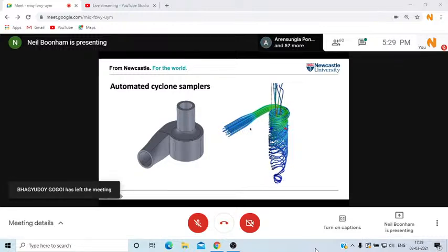So Hertfordshire developed cyclones that were able to detect fungal spores. They come in here, they go down to the bottom of the tube, and the spores are collected here and the air exits here. So you can see there's very many more here than there are here. This is some modeling to look at the diameter and the length of the cyclone tube.